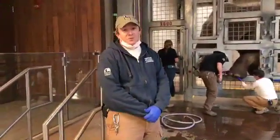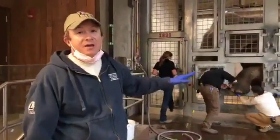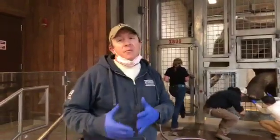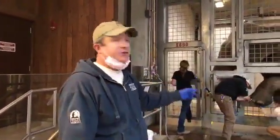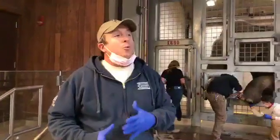This is all his choice, is it not? Correct. He has an opening, he can come and he doesn't have to put his foot up. We use positive reinforcement training and operant conditioning, which is learning through consequences. So he doesn't have to participate if he doesn't want to. He can walk in here and do his own thing. He does not have to put his foot up. We do not make them do anything they do not want to. We ask them to help us take care of them.